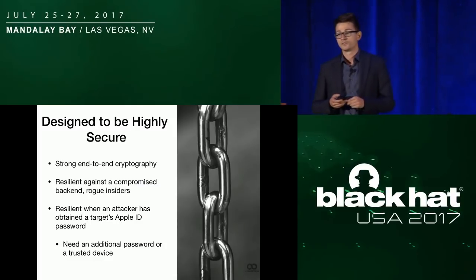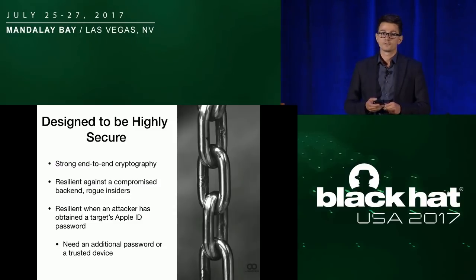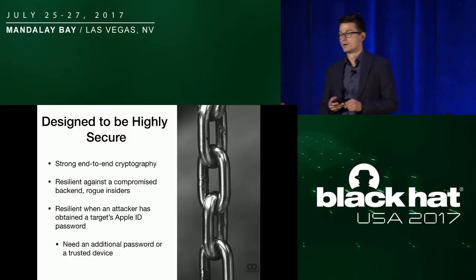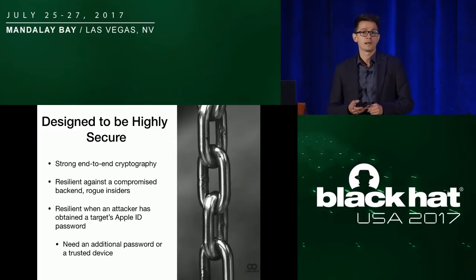iCloud Keychain was designed to be highly secure, with very strong end-to-end cryptography, and we'll go into more detail about what that means. What is end-to-end cryptography? And is it too strong nowadays, according to some law enforcement? It's designed to be resilient, even if a server is backdoored or there's a rogue employee, or someone manages to break in. And it's also resilient when someone has their iCloud password compromised.